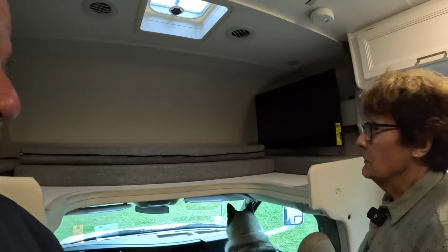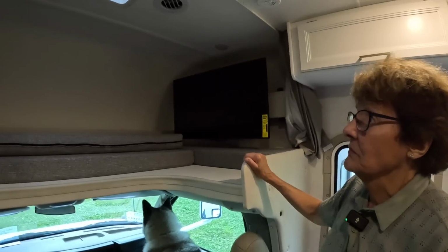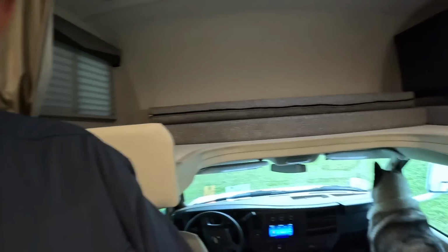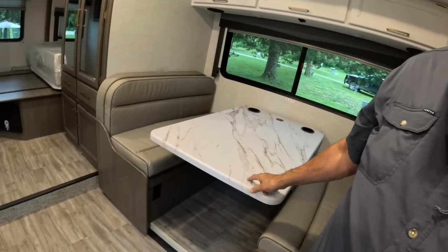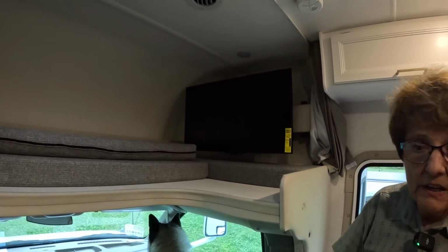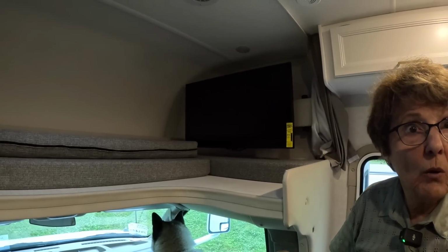70% of all the people who have this do not sleep up there. They use it for storage. That's what we would do. We would use it for storage. And if you have grandkids or guests, it's comfortable there. There's also a dinette that makes into a bed here too. Now this TV up here is a good sized television. You can pull it out and adjust it so that you can sit over here and watch it.